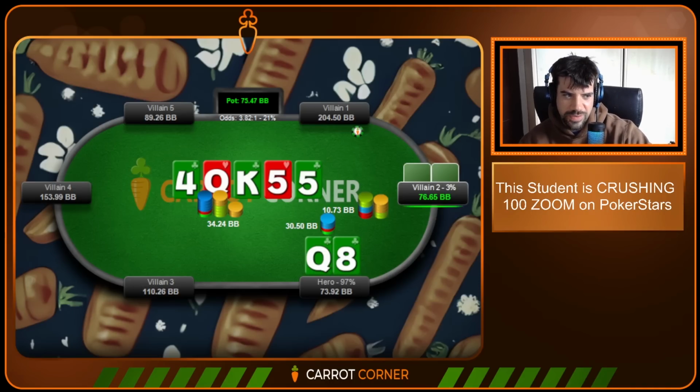How many students fold this spot, in my opinion? I would say, quite honestly, about 30%. Something like that, 25-30% of people. Okay, I'm not being fair here to people that play 100 or 200 or 500 or 1k NL or anything like that. I'm talking about my students that play microstakes.